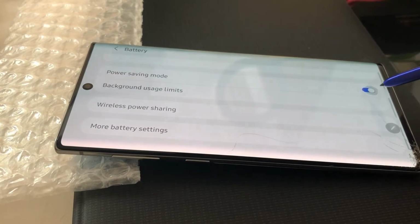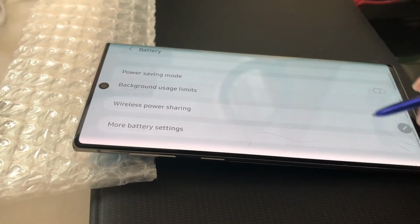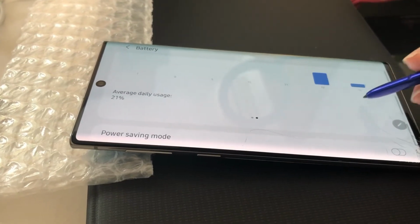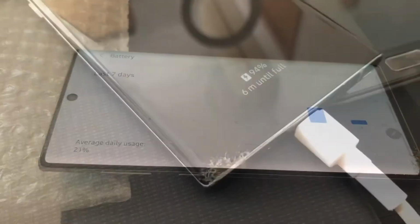The battery life, although on the Note 10 it might be a bit questionable, I'm still ending days on about 10% battery life, which is really not great, but considering 2 years of battery degradation and a 3500 mAh battery, it's still quite good.